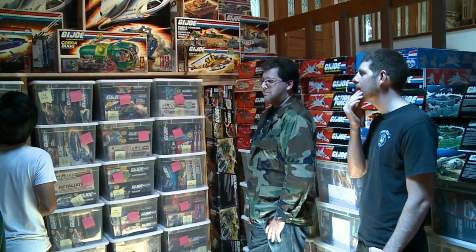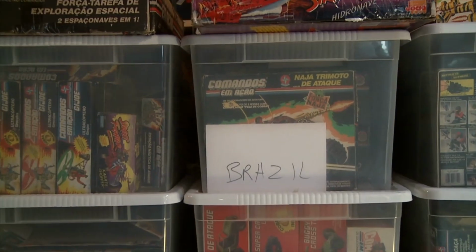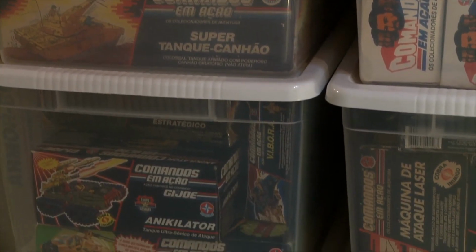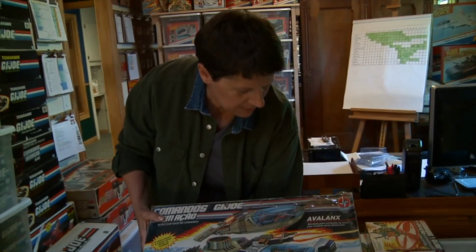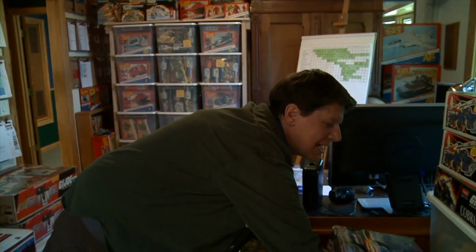I don't know why I get such a thrill out of it, but I really enjoy finding all the different ones. I have been really lucky, and I now have every single solitary boxed vehicle from Brazil except for one. I haven't been able to find the Tiger Force helicopter yet, but I'm still looking. The last one I got is in really bad box. It's just a mess. It's the Avalanche. But as bad a box as this is, the thrill that I got when it arrived, because I had been looking for this for so many years, and to finally find it is just an awesome experience.